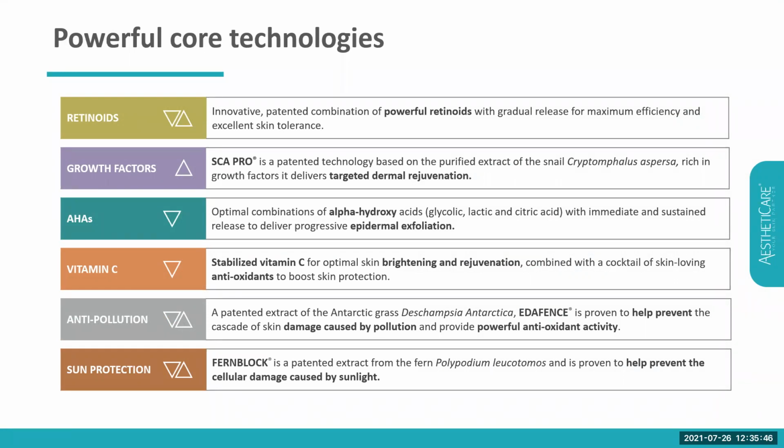We then have the growth factors, and I've worked with the growth factors that are within ALLSKINMED for many years, and there's no doubt about it. SCA Pro, which is a patented technology, is one of the best growth factors out there, in my opinion. It is extracted from a specific type of snail, and it is rich in glycoproteins and growth factors that really do deliver targeted dermal rejuvenation.